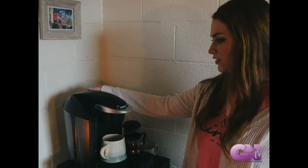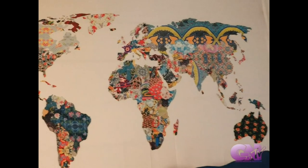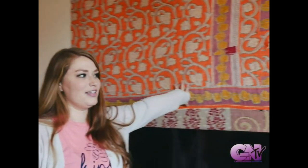Coffee a day, so I can't always run the maples, but this little baby gets the job done. I'm a worry-free zone. It's good. So the theme of my room is actually missions-based, and so we've got the world over here. It's colorful and fun. And then all around here is my prayer wall and encouragements. And then this is from India. It's just a place I want to go, and this is from Haiti, which is a place I want over Christmas break.